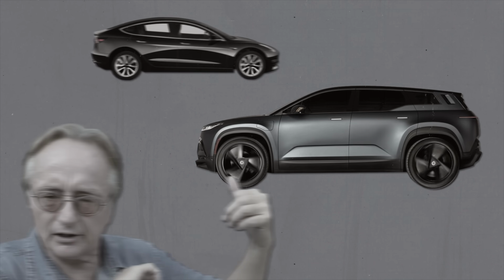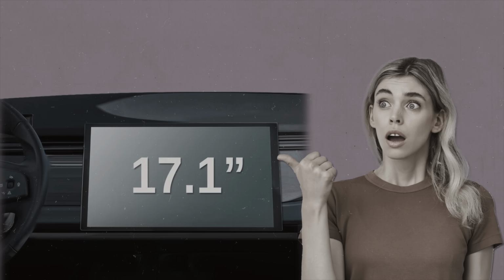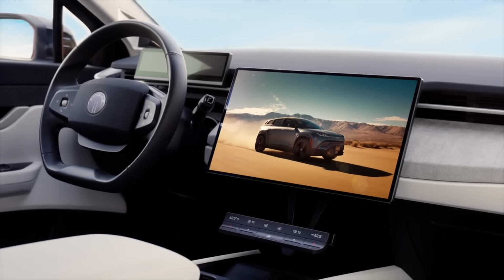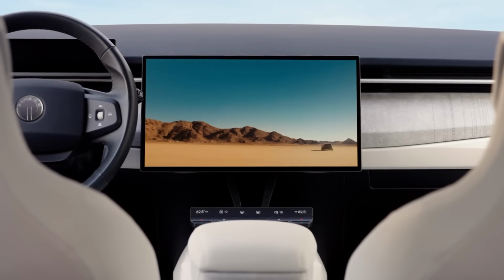And actually, I agree about that. Take, for example, the Ocean's central touchscreen. I'm not talking about size, which by the way is 17.1 inches, which is large for a production car. Basically, it looks like a TV screen in your car. But even more interesting is the fact that the touchscreen rotates both vertically and horizontally.